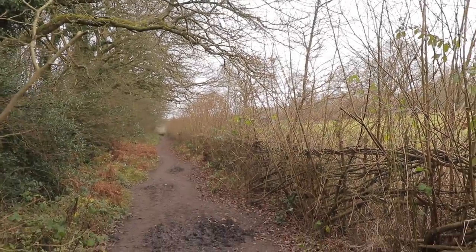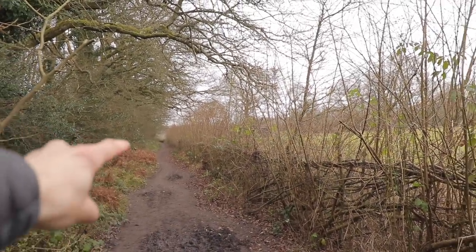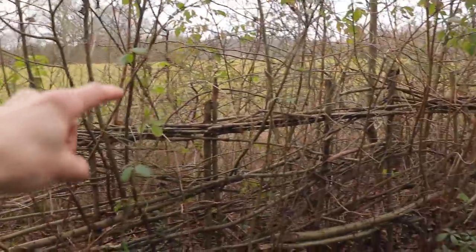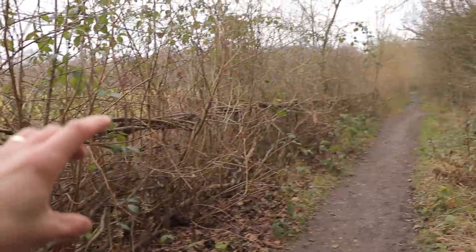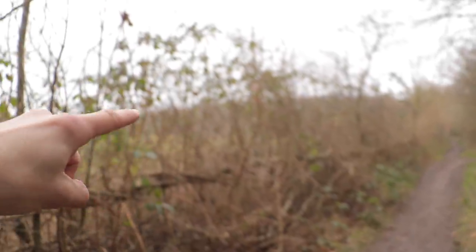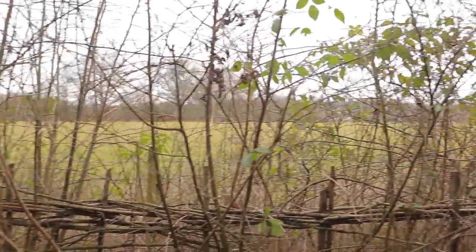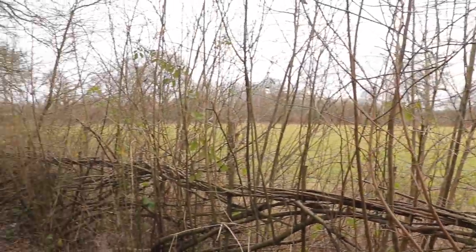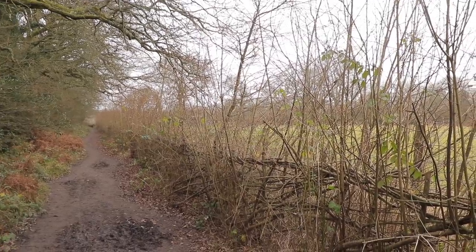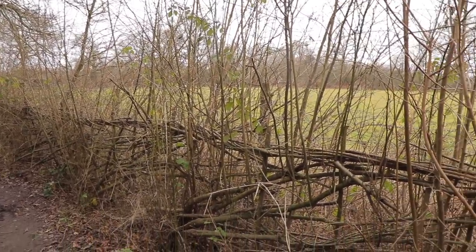So just to gauge how far this is going, it's going all the way to the corner there, and it actually goes all the way down to the right on the path. But you can see here from the binders, there is a fence that size, but it goes all the way down there as well. And just look at the shoots. These trees, almost all of these vertical trees there, have come up from laying that hedge down. They weren't growing there originally. I mean, that is incredible. This is an established hedge, and this is the technique that's been used.